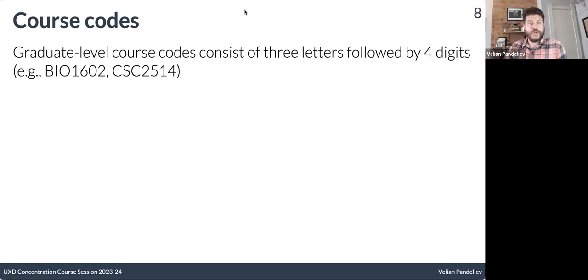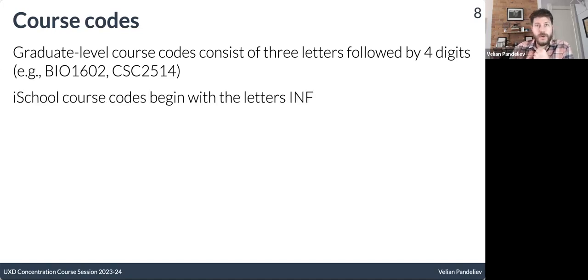Right, and just to be clear about course codes and how these work, graduate level courses at U of T have a code that consists of 3 letters plus 4 digits, something like BIO 1602, CSC 2514. That's kind of how you know it's a graduate level course, if it has 4 numbers after the 3-letter code. iSchool course codes tend to start with INF. That's almost always true. MI courses certainly do.